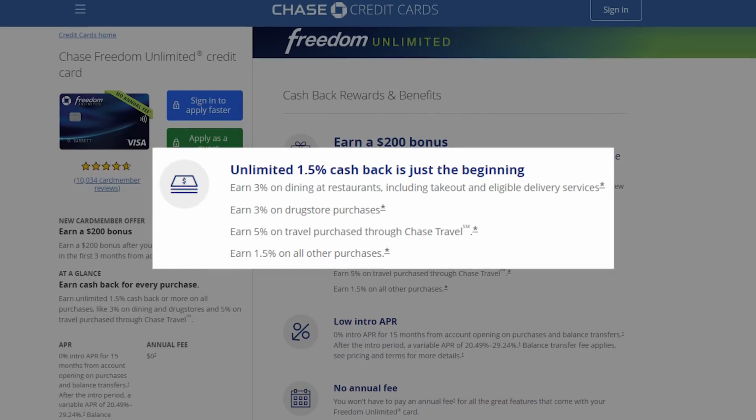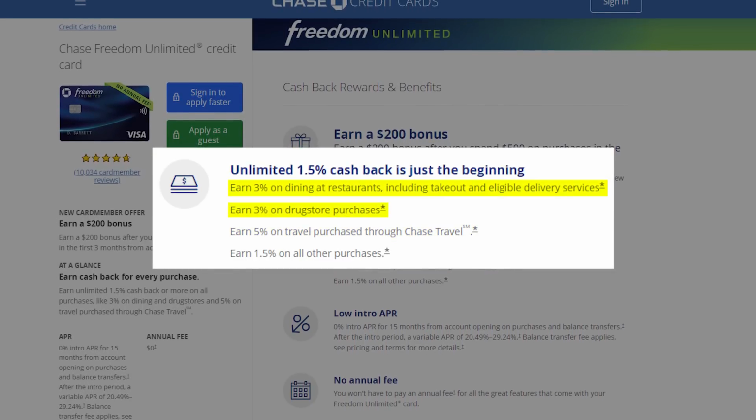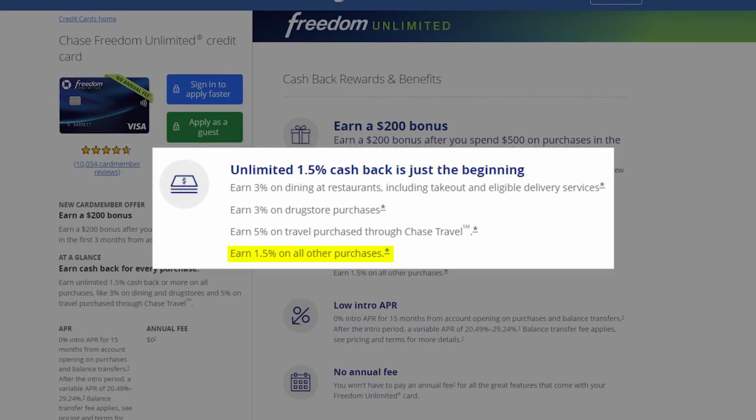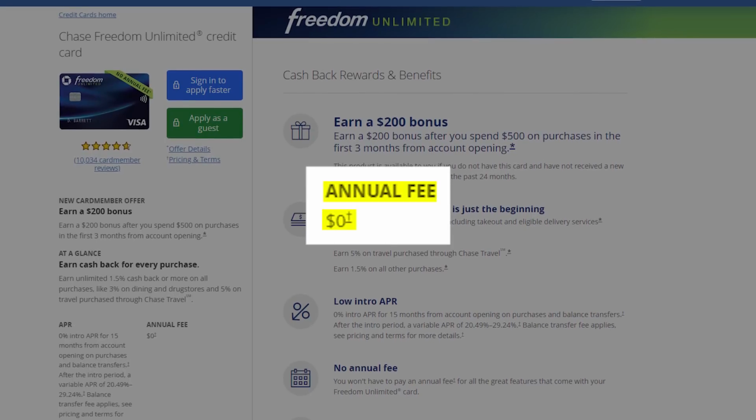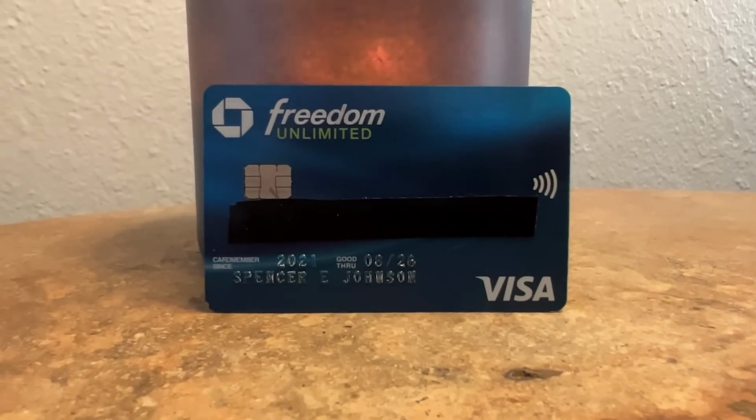And then as for earning categories, this card gives you 5% back on Chase travel purchases, 3% back on dining and drugstores, and then a flat 1.5% back on everything else, which is the main thing that I use this card for. And of course, all of this comes at you with no annual fee because it's one of Chase's Freedom credit cards.